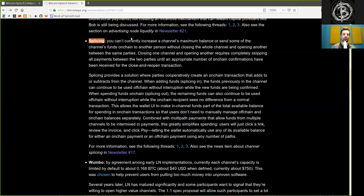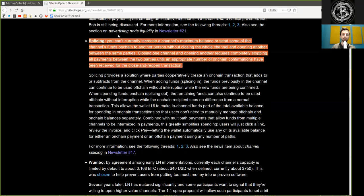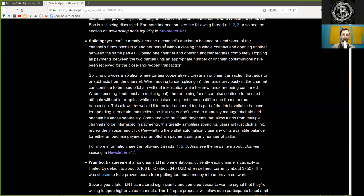Splicing. You can't currently increase a channel's maximum balance or send some of the channel's funds on-chain to another person without closing the whole channel and opening another between the same parties. Closing one channel and opening another requires completely stopping all payments between the two parties until an appropriate number of on-chain confirmations have been received for the closed and reopened transactions.